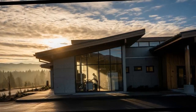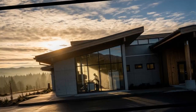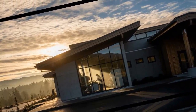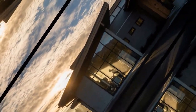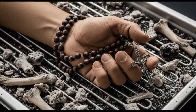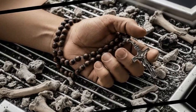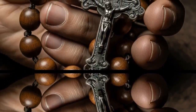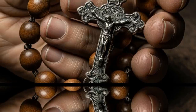I opened the retort, used the rake to pull the remains onto the cooling tray. Bone fragments, ash, everything you'd expect. But something caught the light, something that didn't belong. I leaned closer, used the rake to move the ash aside. A hand, intact, unburned. Still complete with skin and tissue. The fingers curled, clutching something, a rosary, wooden beads, a silver crucifix, held in the unburned hand like Vincent Holloway was still praying.